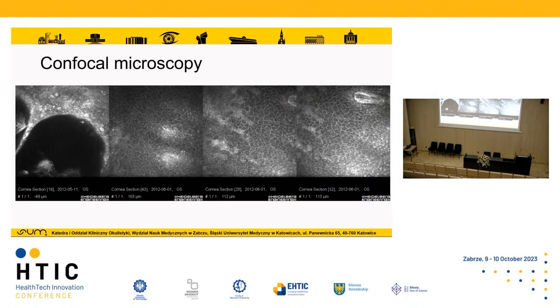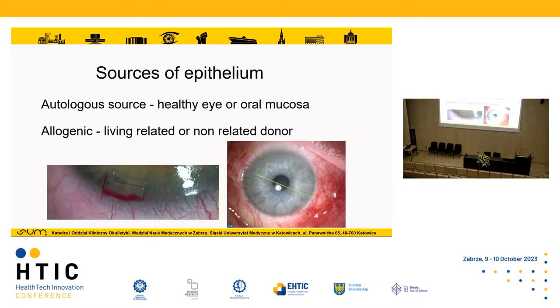In confocal microscopy, we can find the first stages of the conjunctival invasion. These gray cells come from the conjunctiva, and first there are cells, then vessels grow into the cornea. That's why the cornea looks very bad. It's not transparent, not covered with regular epithelia, and also it's vascularized.